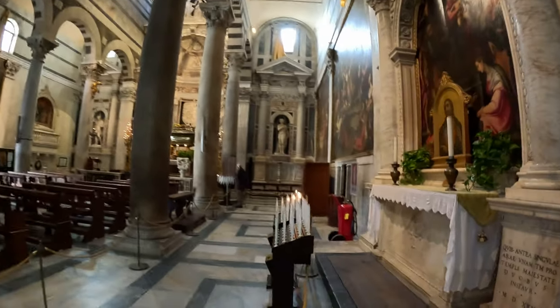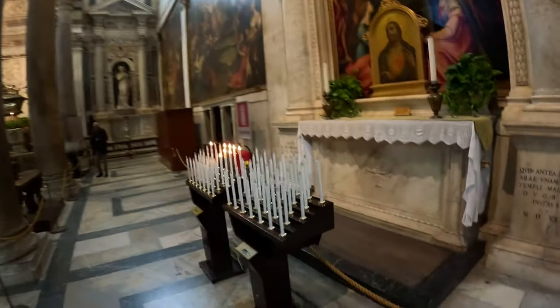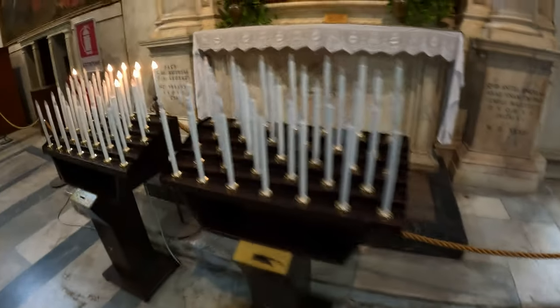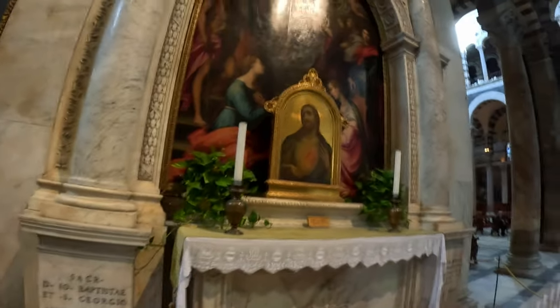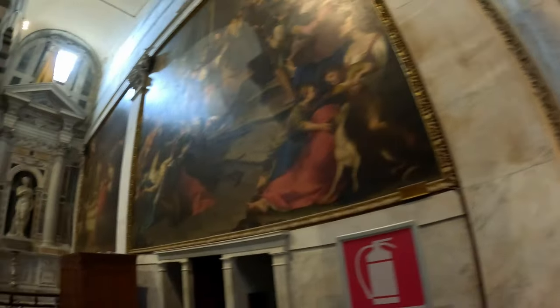Here you can see the technology is taking over, so an electric candle will light for some time after you drop a coin. Card payment is not supported so far.